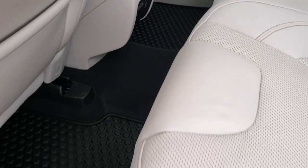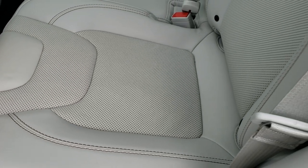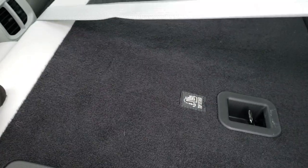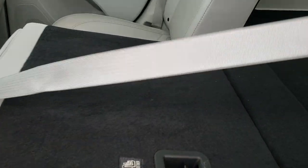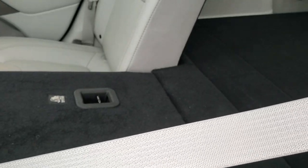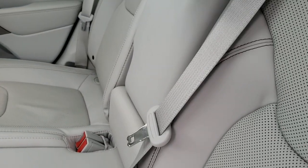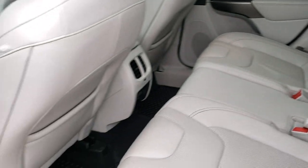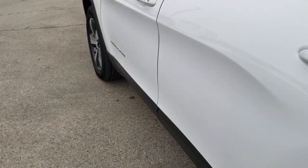These seats do go down nice and flat. You have the all-weather floor mats back here as well. I don't think it's gonna go down because the front seat's a little far up. Nope, there we go. But pretty nice and flat back here. And they have it all blocked off so you're not gonna drop anything behind those seats. They go up like so, and you also get cup holders in the center of these seats there. You also have child safety locks on the back doors. And we'll take a quick look under the hood.